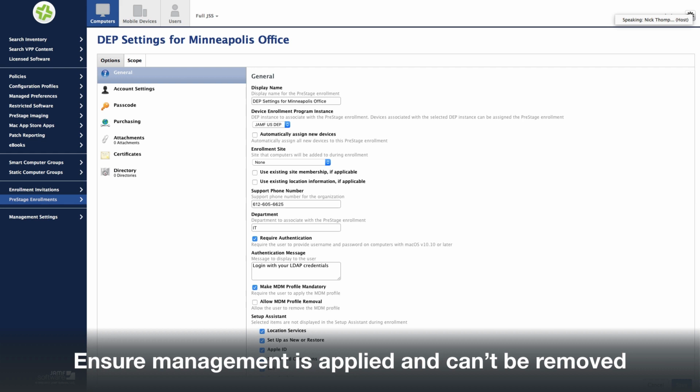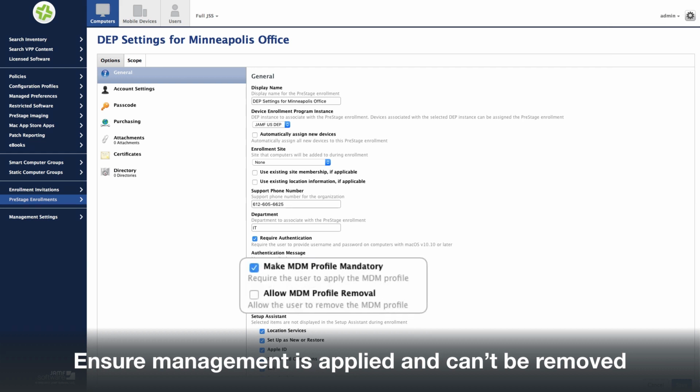And one that I want to point out here is that we can make sure that management is mandatory. That's what that MDM profile is. And I'm going to make sure that people can't remove that management profile either. So all new Macs will be automatically managed and they can't be unmanaged by the user.